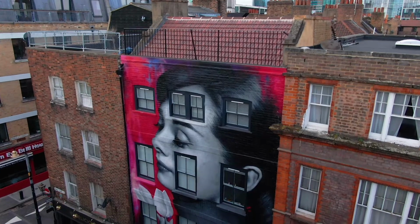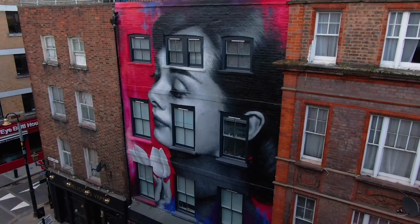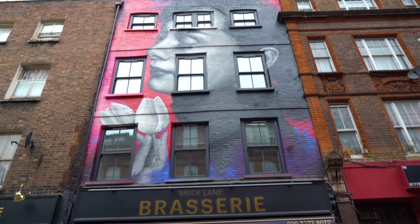And because this piece is so high up off the ground, it required scaffolding to execute, meaning that the artist really struggled to get perspective when she was painting it. So it wasn't until it was finished that she knew for sure if she'd done a good job. And I think we can all agree, she absolutely smashed it.